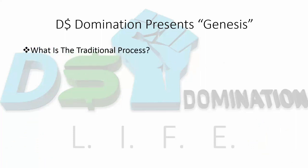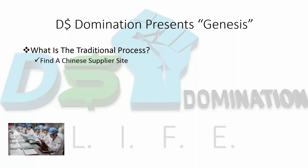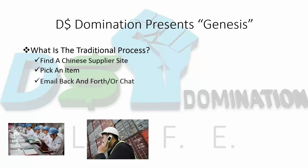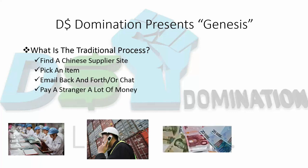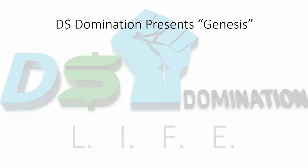So traditionally out there right now, if you want to try and source some product from overseas, here's exactly what happens. You go to a popular website called Alibaba, and Alibaba's set up to sell you. You get there and everything looks super cheap, and you're like, wow. And you pick an item. You even go over to Amazon, and you're like, wow, this is $1 and it's selling for 20 on Amazon. I can't miss. You email back and forth with the Chinese supplier. They give you a quote. You send them their money, and then hopefully you get your items. They ship them off, and you sort of cross your fingers.